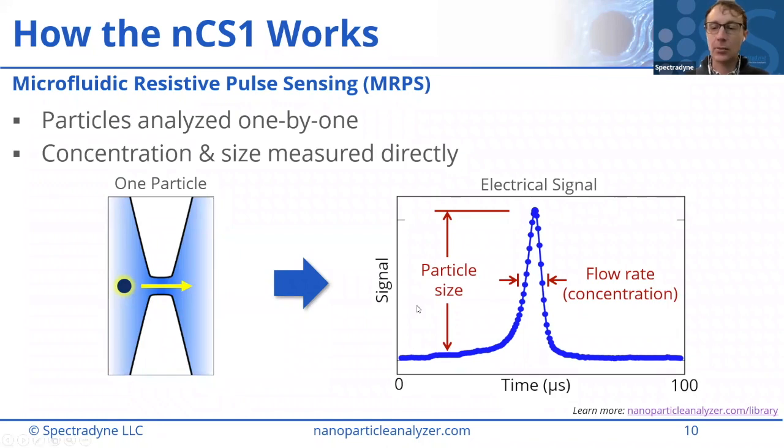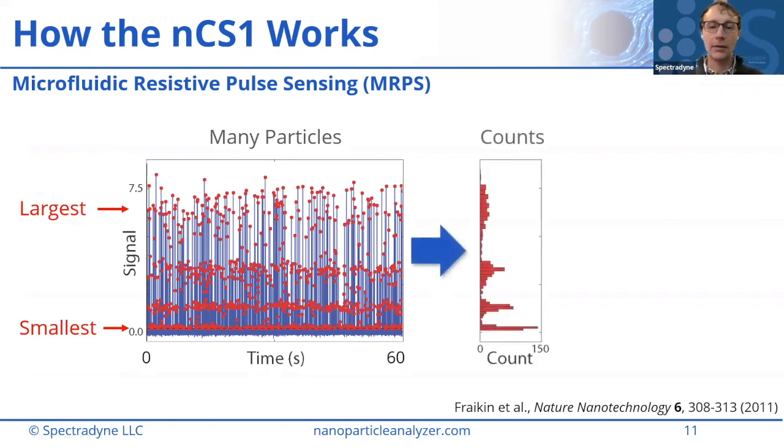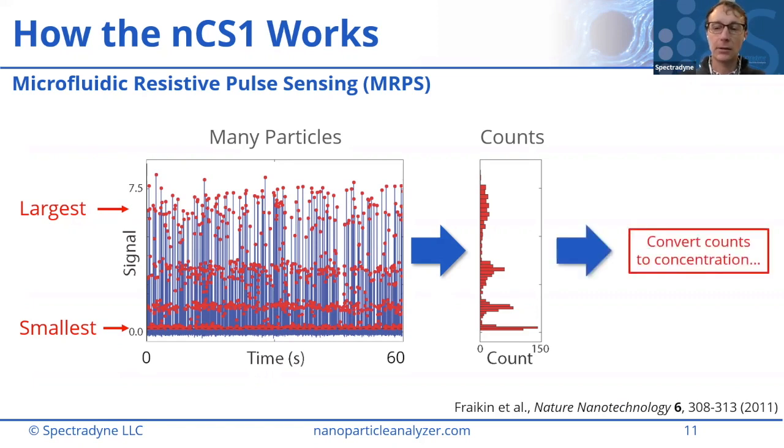So this is a single particle measurement. If we measure for longer, the data looks like this. And this example very quickly shows many particles being detected of 4 different sizes of particles, right? There are 4 bands of amplitude here. We can see that directly from the count histograms of particle amplitudes. But we can do better than that, because we know the sample volume that was measured. We can convert these counts to concentration, absolute concentration.